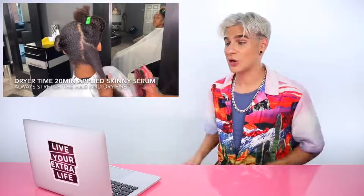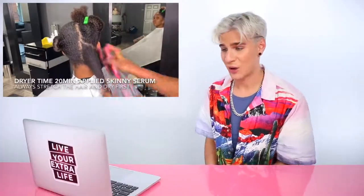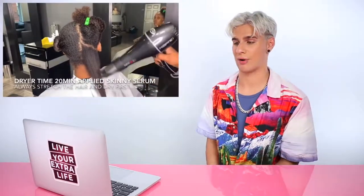So now she is taking quite big sections and going in with the brush and brushing it out. Wow, this is astonishing stuff. Really, this is some groundbreaking things. She's putting a lot of oil in, brushing it again, and now we're gonna go in and blow dry the crap out of it. Yippee, yeah, yay.